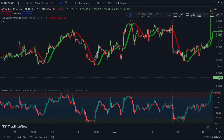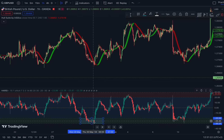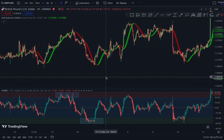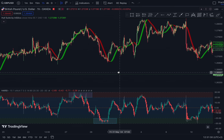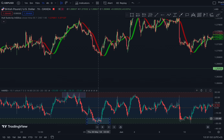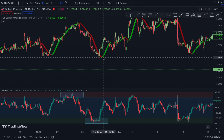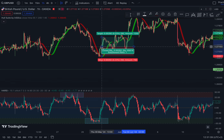So number one, you need to wait for price to be oversold to look for buy opportunities, and you need to look for price to be overbought for sell opportunities. All right, now here's the rule. Whenever price is oversold, you are going to wait for our Hull Suite to turn green as such for a buy opportunity.